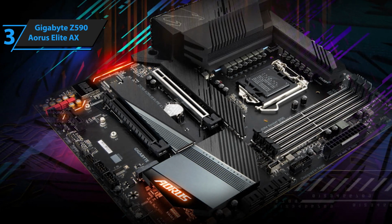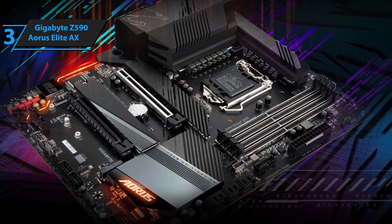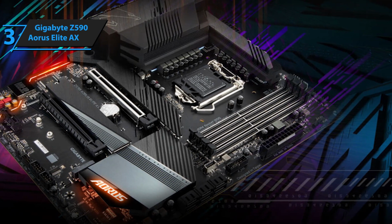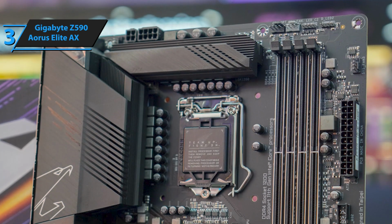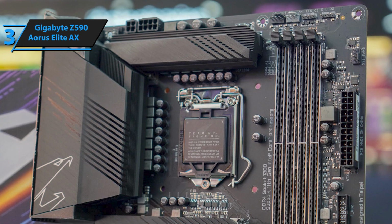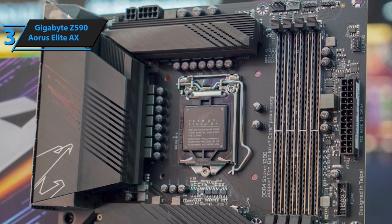This allows users to get the absolute maximum overclocking performance from Intel. Using a new VRM design and a range of polymer capacitors, the response and stability of the Z590 Aorus motherboard have been significantly improved under overclocking and high-load conditions.